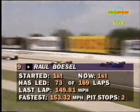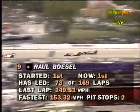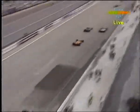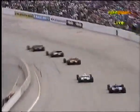Now here we go, Bazell beginning to get into that slower traffic now, and Robbie Gordon is moving up with him, trying to unlap himself once again. Gordon really is flying now. There goes Robbie Gordon unlapping himself, and Gordon is absolutely flying as we look back, and it looks to me as though Mansell is closing up.